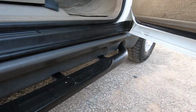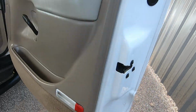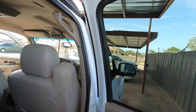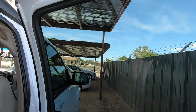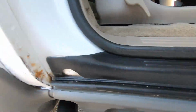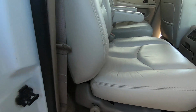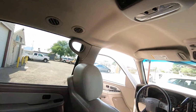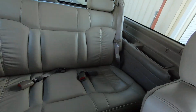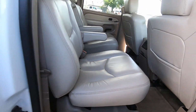All right. There's what's important, the bottom of the doors. A little bit right here, but that's nothing really. That's where you see it. When you got a bad rust problem, that's where you're gonna find it, on the bottom of the door. So relatively speaking, this one's, there's none there. See here? That's not too bad. All right, got some rear air, which I have turned off in the front. Third seat, got nice seats back here. Pretty.